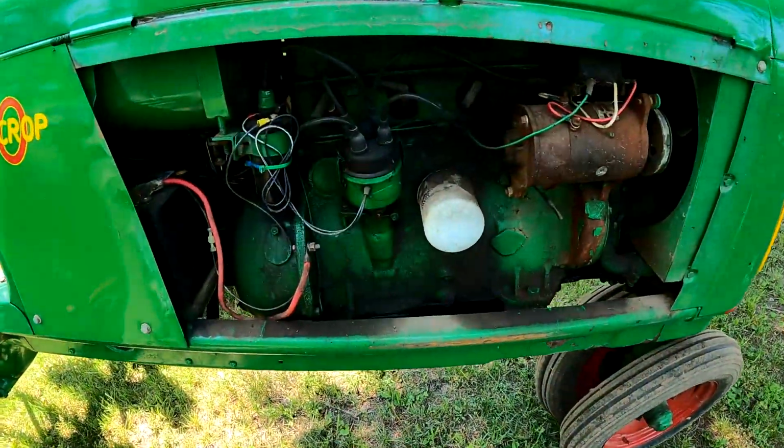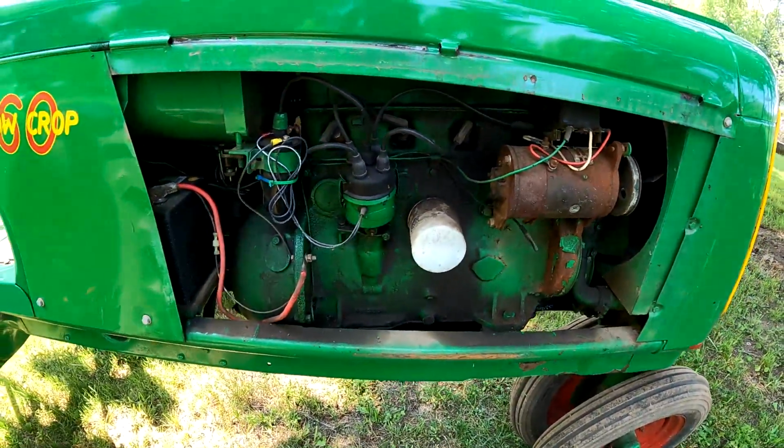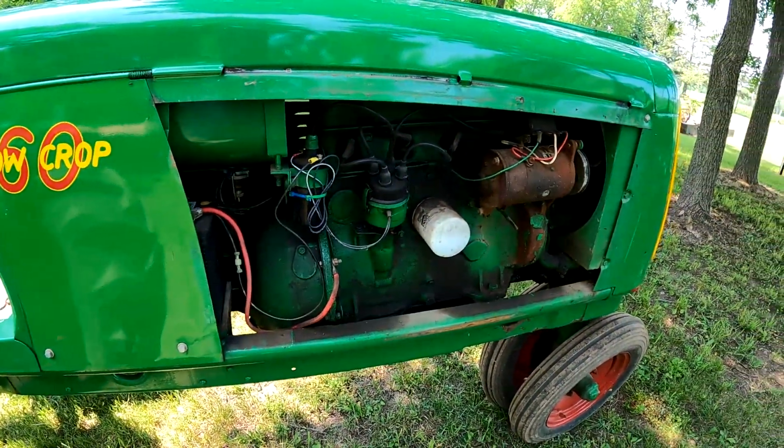Hey guys, today I'm going to talk about Waukesha engines, how Oliver ultimately chose Waukesha for the Fleet Lines, and a little bit of history about Waukesha. So here's a Waukesha in my little Oliver 60, little 4-cylinder. So I'll talk a little bit about the history of them.